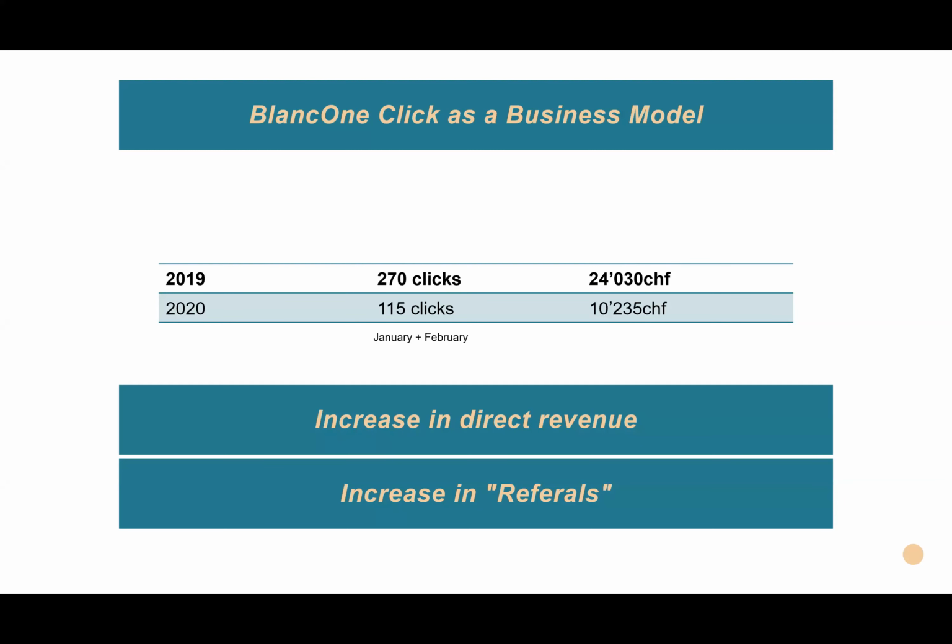So yes, this is something that you can use, the Blanc One click, as a business model. We are improving your opportunities of treatment. You are offering something more to the patient, non-invasive, that we can combine with other techniques like GBT. It's a no pain treatment, and it's going to provide you more referrals, because the patient that you have done one time is going to keep coming back every 6 months to do another click, and is going to bring 2 to 3 more new patients. And it's your job to fidelize them, to keep them in the practice.